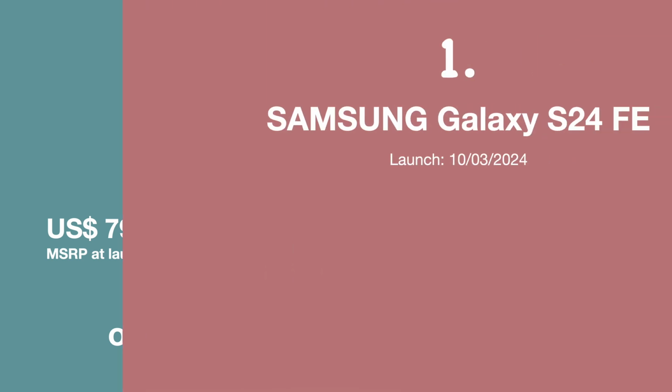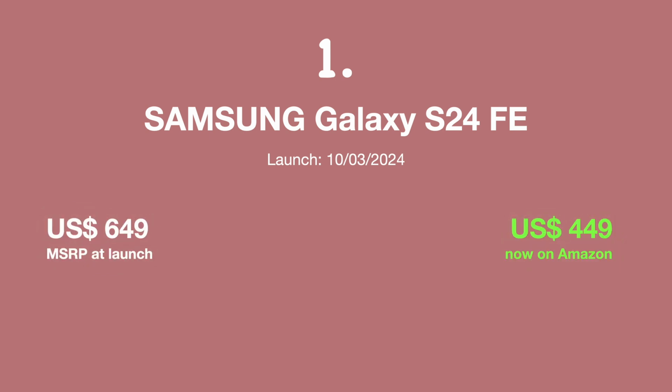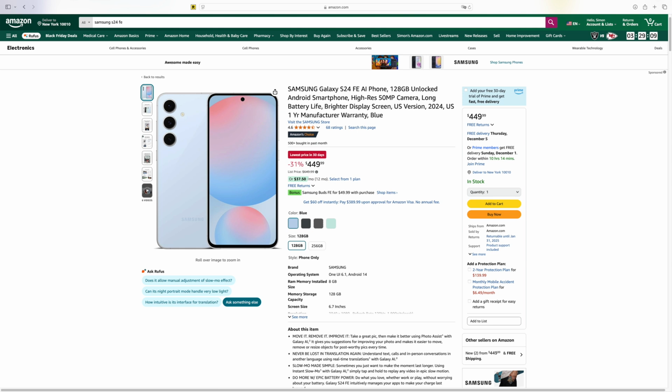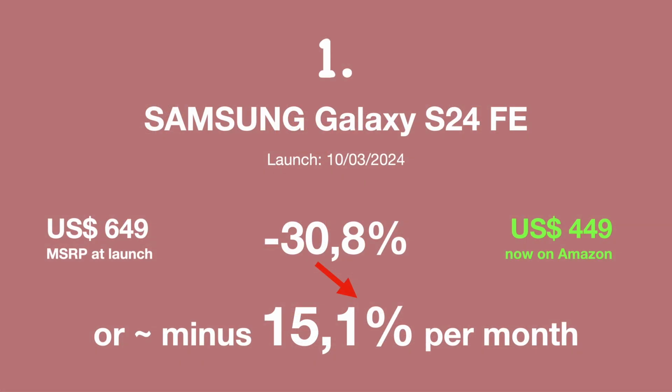But the worst, or the best, depending on how you want to look at it, is the Samsung S24 Fan Edition. This highly popular phone came out literally a couple days ago in October 2024 at the price of $649. That exact same phone can be bought on Amazon right now for $449. That is $200 in a bit over a month. I really do feel sorry for those who bought it at launch.